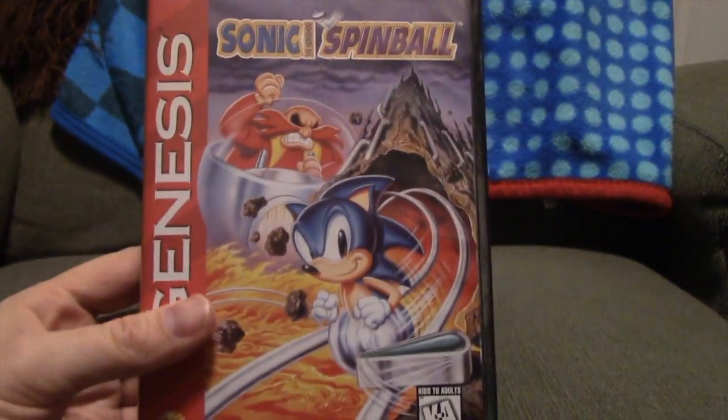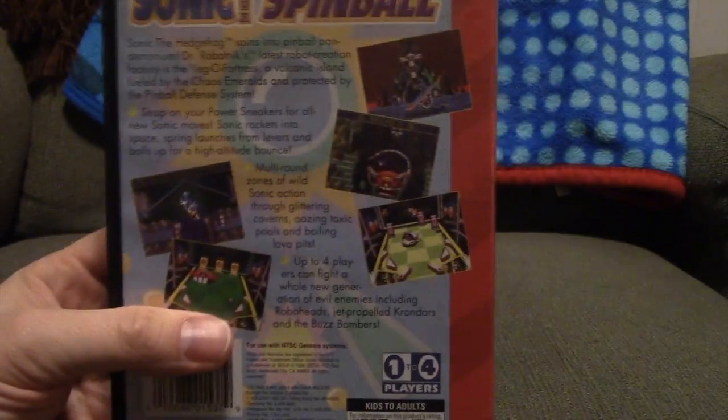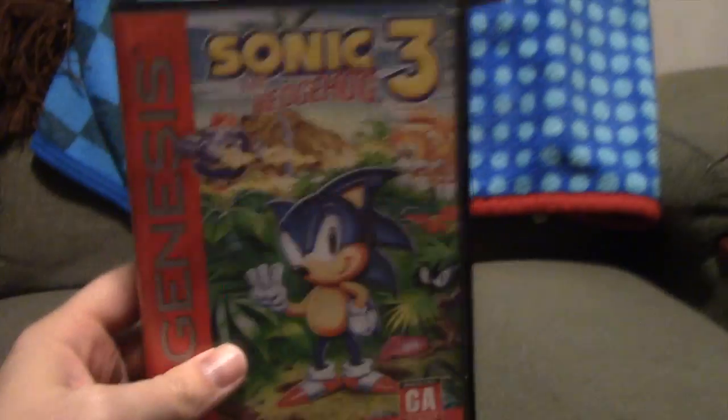Sonic Spinball. A little pinball game starring Sonic. Not a bad game. Complete. Also, picked up Sonic 3, which I did not own at all, so pretty excited about finding that.